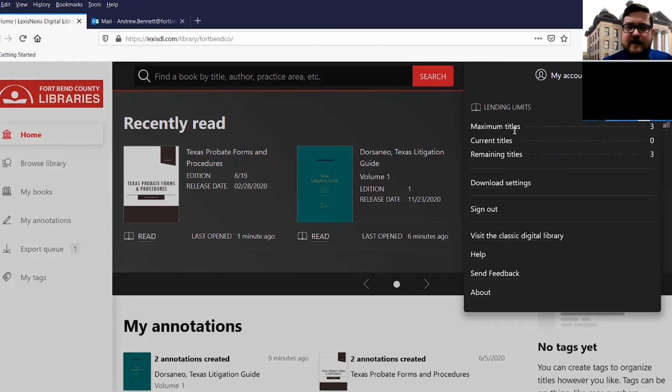But I did notice this. If you do click on my account up here, you can see your maximum titles is 3. You can see your current titles you have checked out, whether you have 1, 2, or 3 or none. You have 3 titles remaining. You can set your downloading settings here. So all that's right here. Once you log in, you just click on my account. Okay. See what you've got checked out.